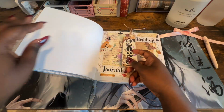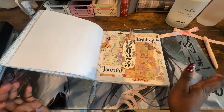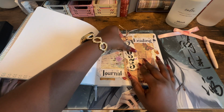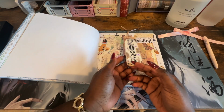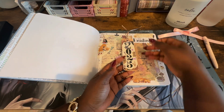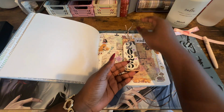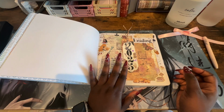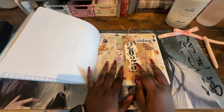So for my cover where I wrote reading journal, very straightforward. I have reading journal right here, some craft paper that I stuck down, and I wanted to do a mini bookmark right here to write 2025, and I've stuck it down. Oops, one part of it has come off, but I wanted to show that it was meant to be a bookmark. After I finish filming this video, I'm going to stick it down because I don't like the fact that it's moving around this much.